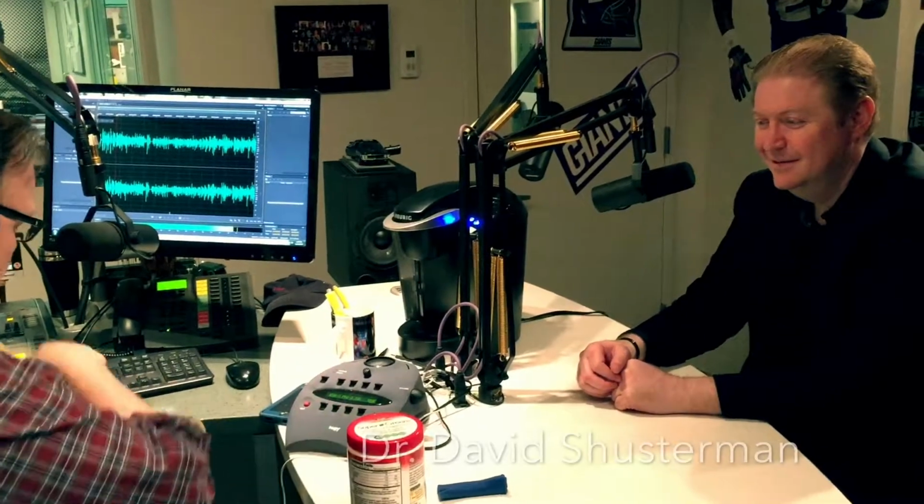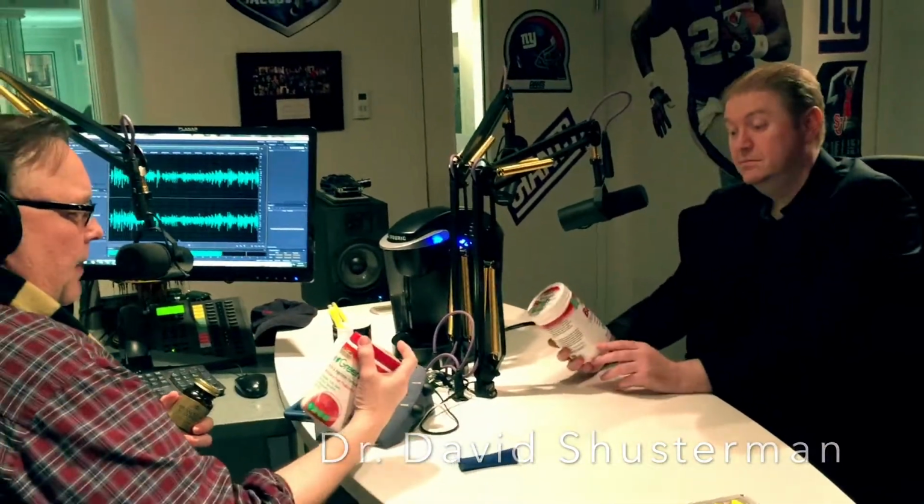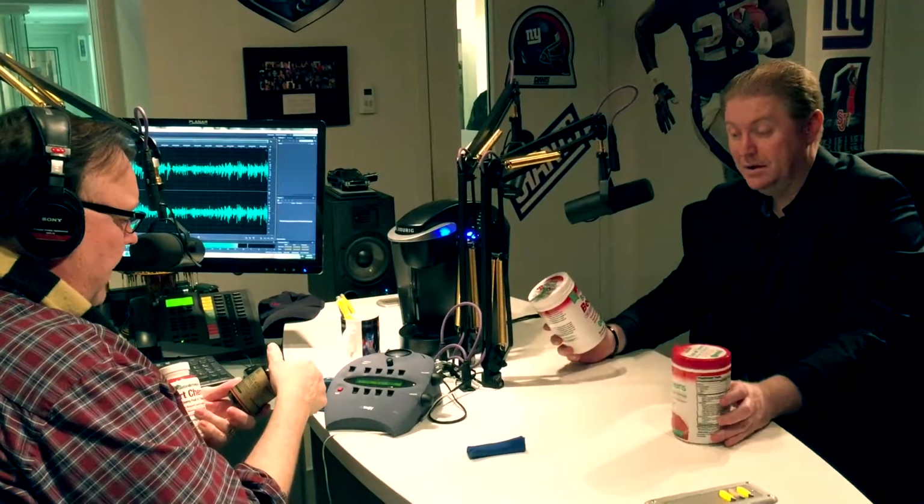Various supplements that I've bought. I heard a commercial about beet juice, so I found this product here, Bountiful Beets. Then I found something about an organic greens, fruits, and vegetable formula, so I got that right there. Wow. Advanced acidophilus. I've always heard that this is good for your gut.